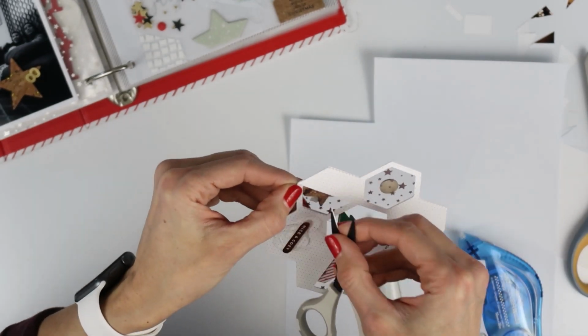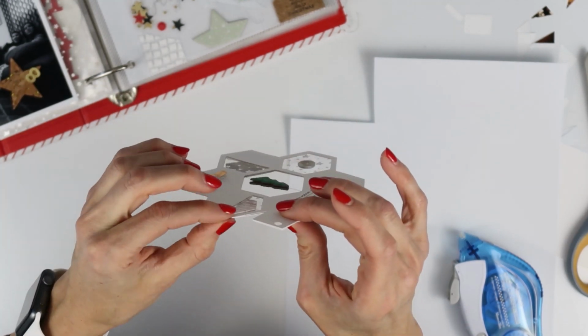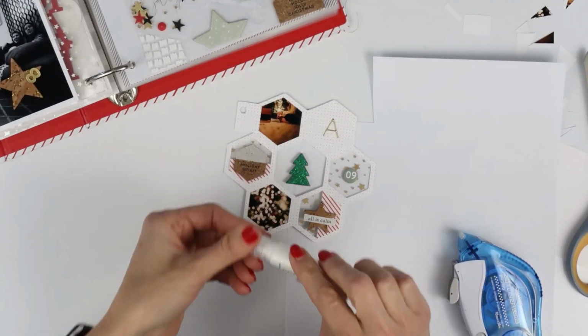But once it dries, it is really, really secure. So I've been kind of securing everything down that I've been doing with that Gina K, even some of the chipboard, just to make sure that it stays down good.